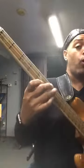Yeah, I'm omitting the third. And that's the reason why it works over both major and minor, because I'm not playing a B. In this key, the third would be the B of G, or the B flat for the minor. Now, if I add the B flat in there, then I'm going to be locked into playing minor. Here's the thing though, you can play a minor third in the blues against it, and it will be fine, right?